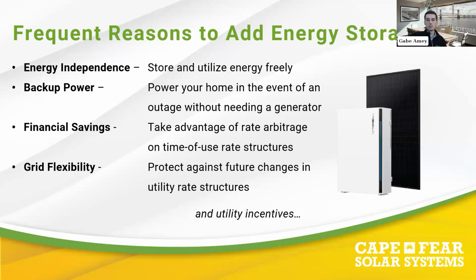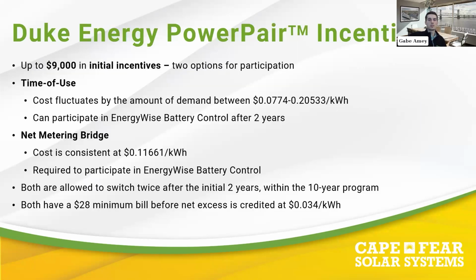And lastly, utility incentives, and that ties me right into the Duke Energy Power Pair incentive. Now, this is something we've been talking about for quite some time. Capacity on this program is certainly beginning to get used up. We're over halfway through the capacity. But what the Power Pair incentive is, it's up to $9,000 in initial incentives for anyone who's installing a new solar and storage system.